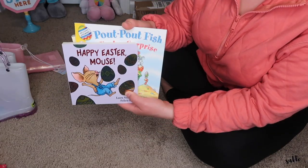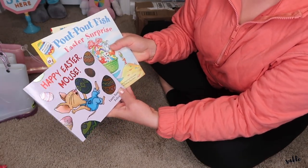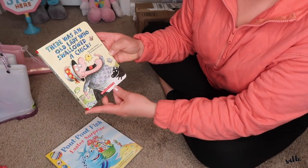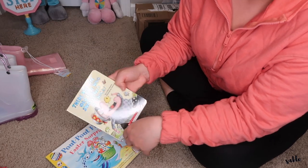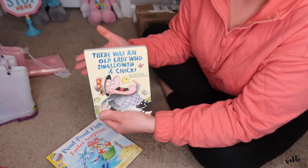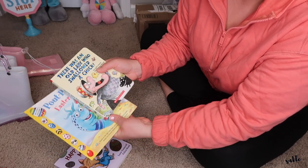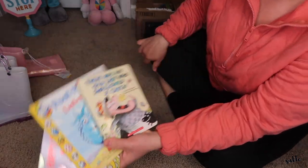So first things first, I of course have some Easter books. I have Happy Easter Mouse, I have Pout Pout Fish Easter Surprise, and I have There Was an Old Lady Who Swallowed a Chick. It's getting kind of challenging on the books because every year they get Easter books. So their Easter book collection is already pretty established, so it's kind of hard to pick books that they don't already have. So these are three that I picked up.